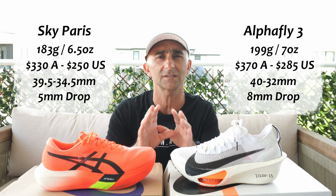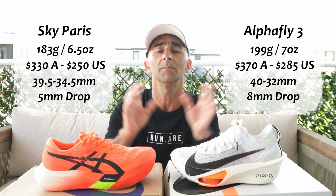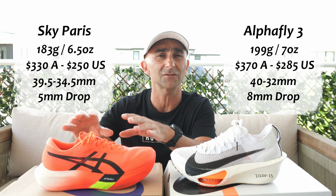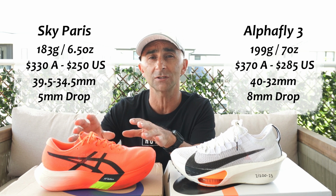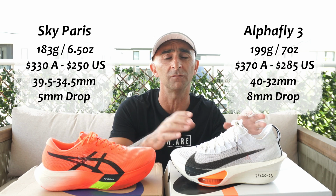So in our stack heights, they're pretty much the same. A little bit of difference in the drop, which you can't really tell, but now the weight. So this shoe is extremely light and it feels like you've got nothing on your foot. This one is a little bit heavier and it feels a little bit more bulkier on the foot than the Paris.